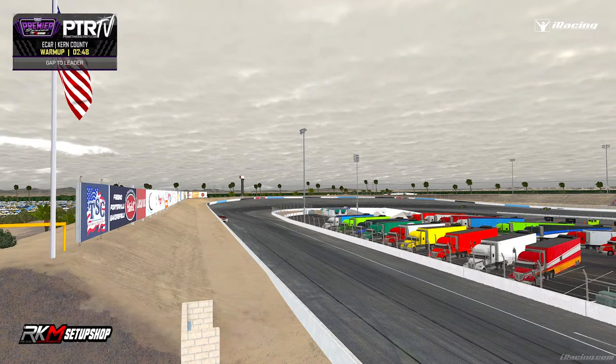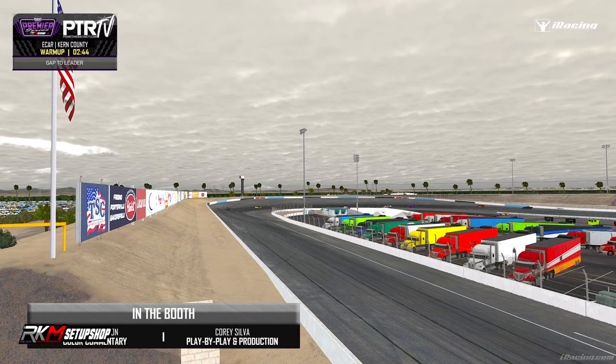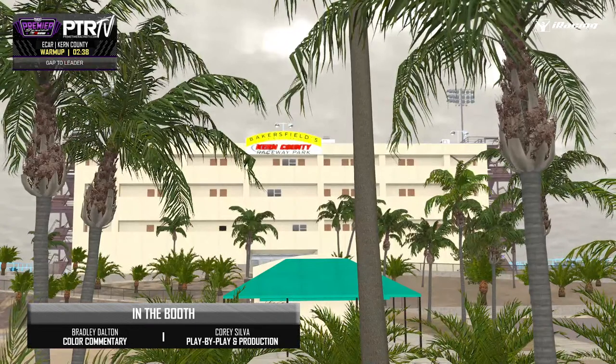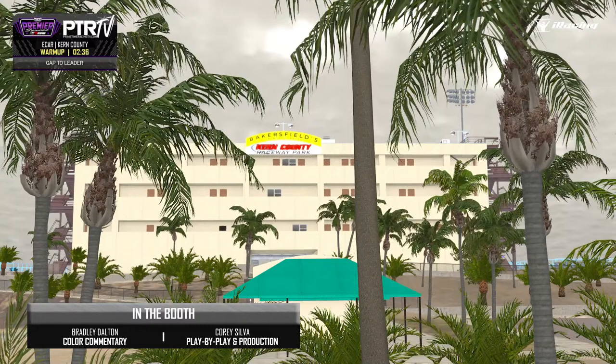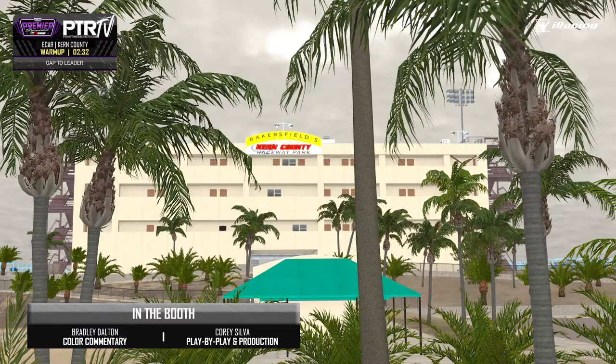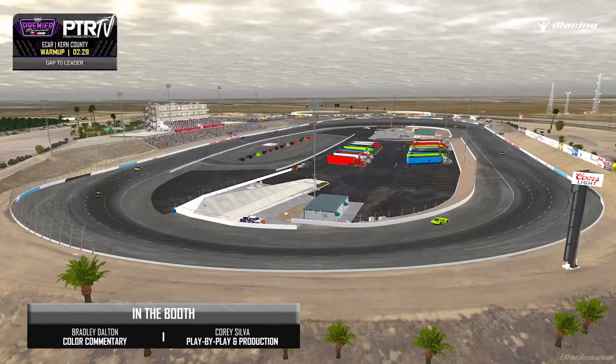Let's see what these guys can do, and hopefully we have a good race on our hands here tonight. Going to be myself, Corey Silva, in the booth and in the production truck, and I do have Bradley Dalton here in the booth giving me the calls and helping me out with tonight's action. So obviously, we took a week off there, Bradley, because some I's needed to be dotted and some T's needed to be crossed, and hopefully we could say affirmatively that it was done.